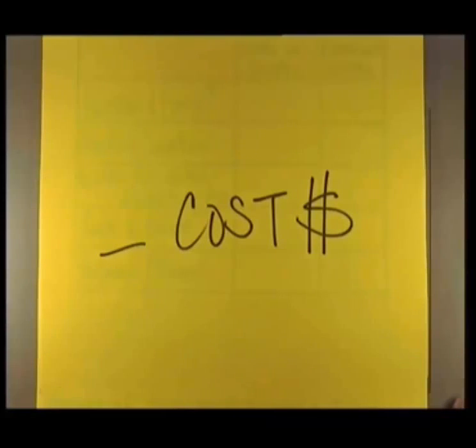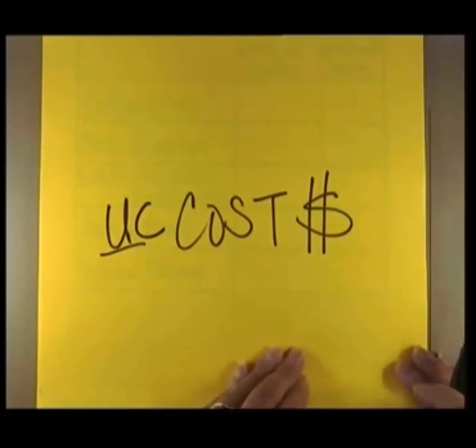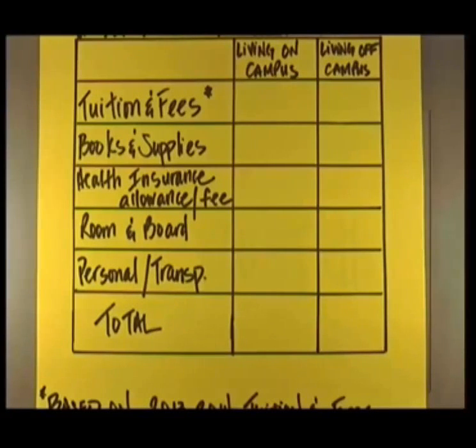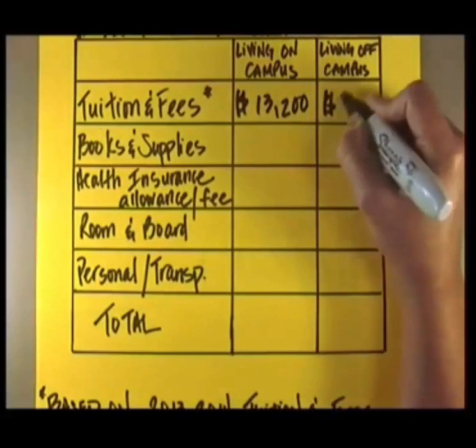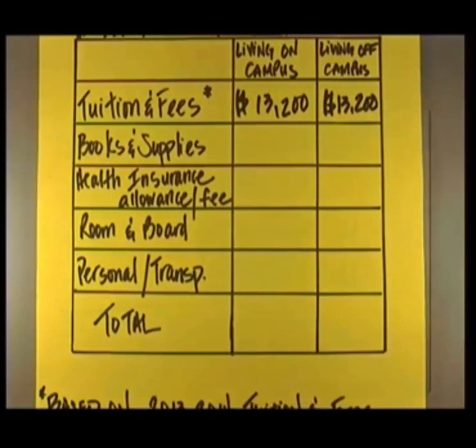Now this is the fun part. We get to talk about costs. Let's start out by talking about the UC costs, estimated average cost for California residents. UC estimated average costs for California residents based on system-wide tuition and fees for 2013-2014 include the following. Tuition and fees came out to $13,200. This includes both living on campus and living off campus.